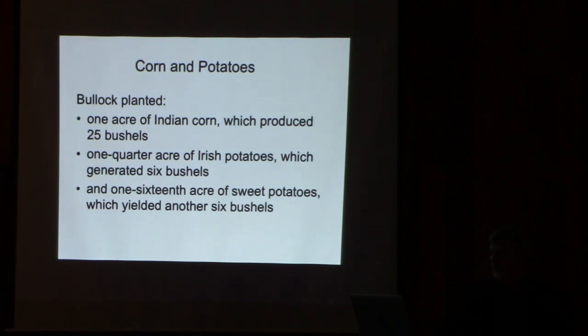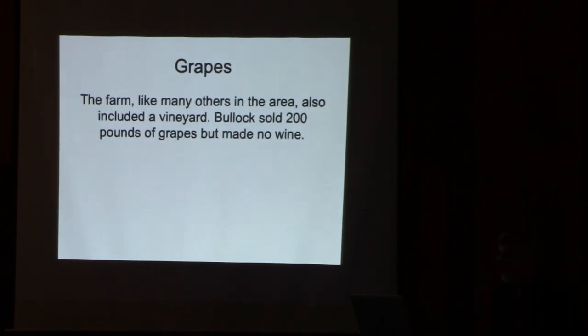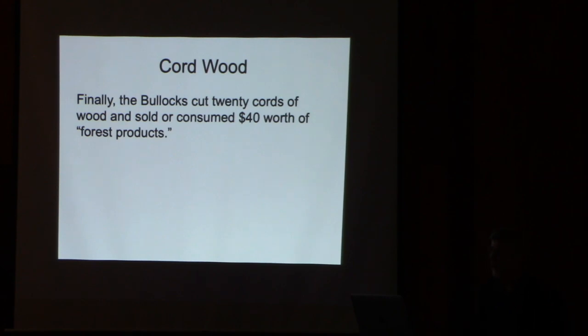Let's see how much he yields from each of those. He has an orchard of 50 apple trees, good for 100 bushels, a half acre of peach trees, and all the orchard products together, sold or consumed, come to $25. He grew grapes, sold 200 pounds of grapes, but made no wine, according to the census. He had bees, produced 15 pounds of honey. But according to the census, no wax. I don't get that. And also 20 cords of wood, sold or consumed, $40 worth of forest products.